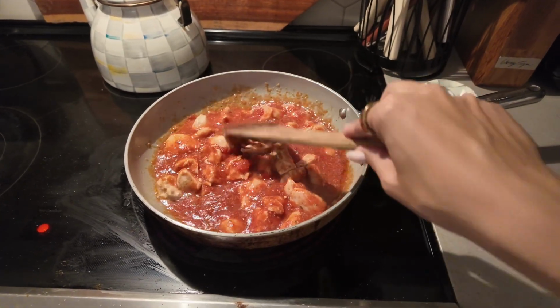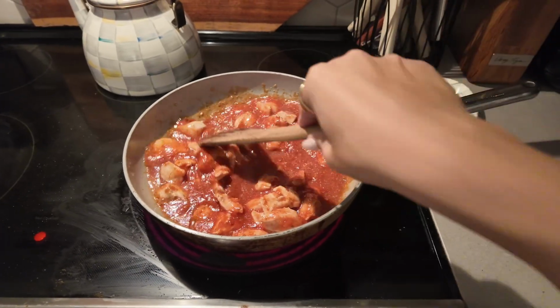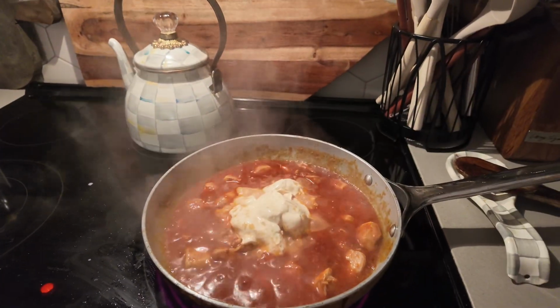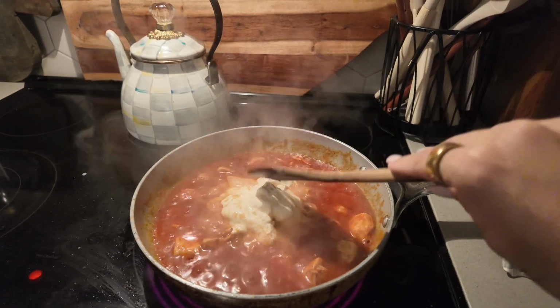I'm going to cook this until it gets a pretty consistent bubble throughout, so it still needs a little bit of time to heat up. We got it to a consistent boil throughout like this, and that's when I went ahead and added the cream.